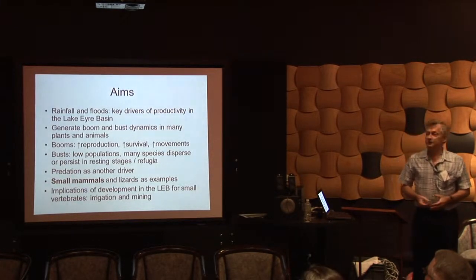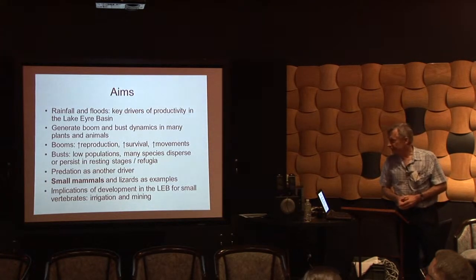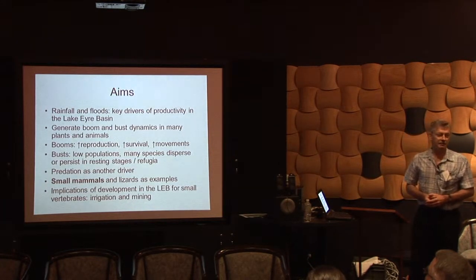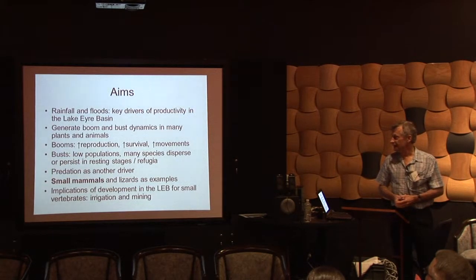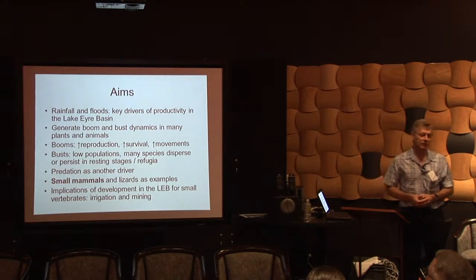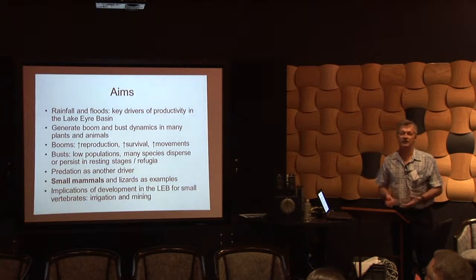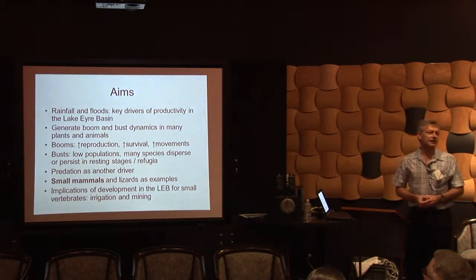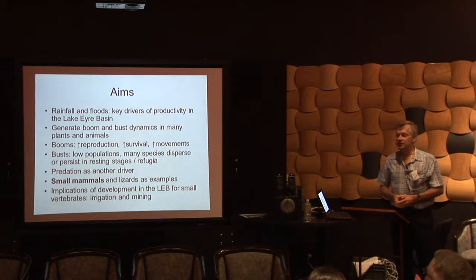So, as we've seen, obviously, over the last couple of days, rainfalls and floods are key drivers in this region. They generate these amazing booms and then busts as the resource productivity collapses. The booms themselves are driven by increases in the rates of reproduction, survival, immigration very often into the area, and then the busts tend to collapse as resources begin to diminish.